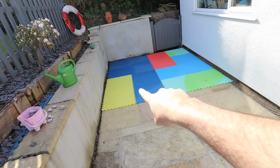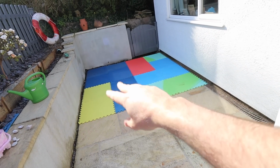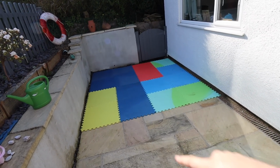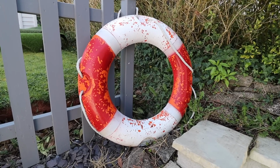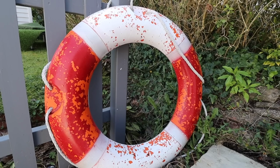So I've had to prepare the area for where I'm going to be putting it, which is here. I've had to spray all this down because it's got a bit grubby over the winter period, but we're going to go down at the back of the house and just in this area here. Got the life buoy ready just in case things get out of hand.